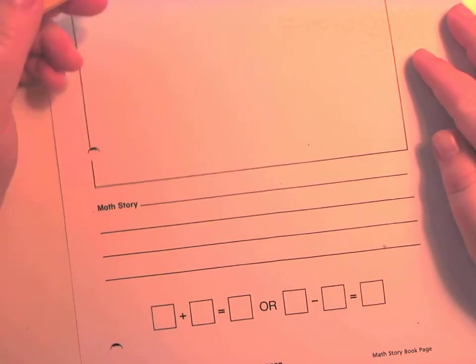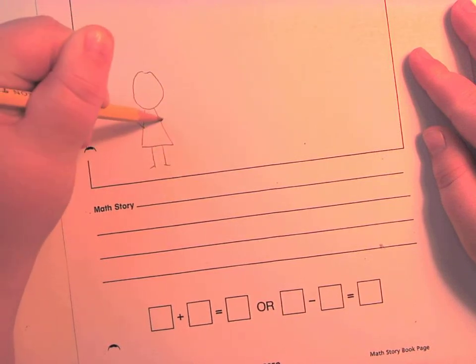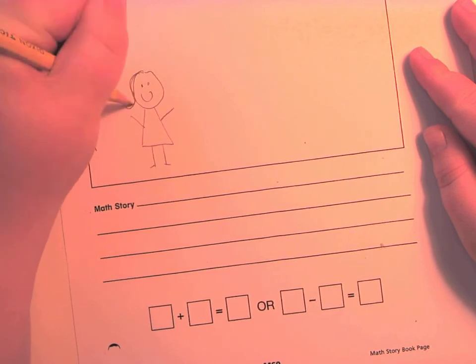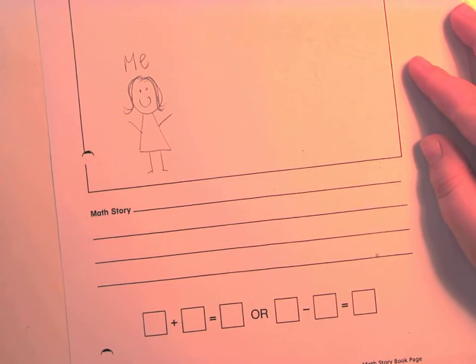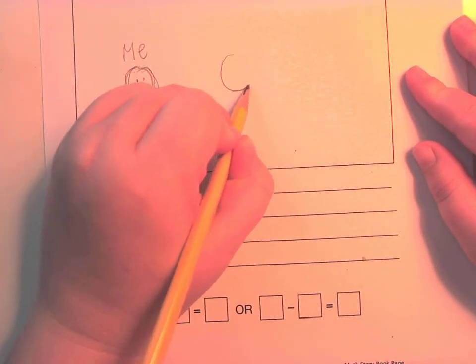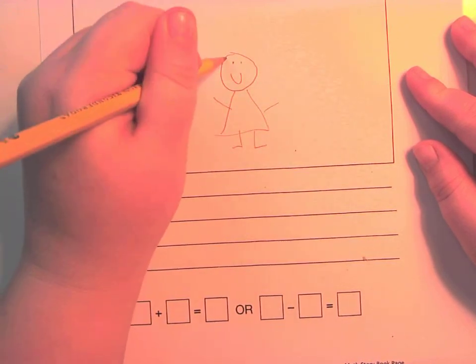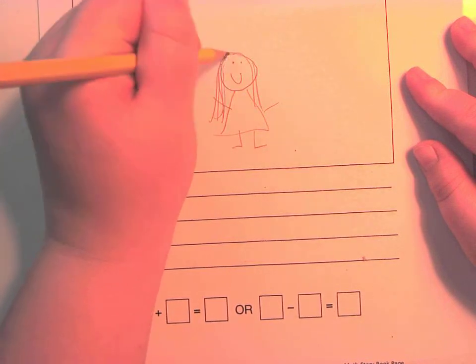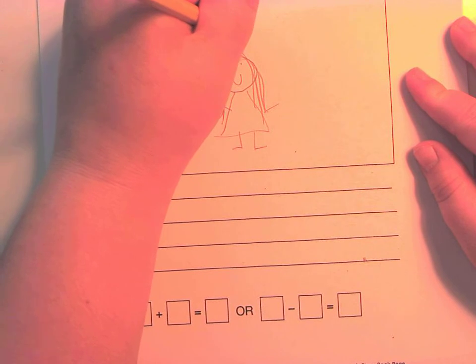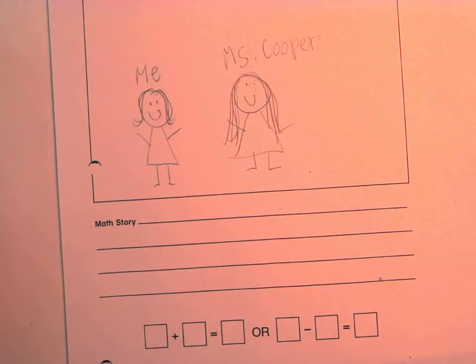So the first thing I'm going to do is I'm going to think about, who do I want in my story? Well, I want me, so I'll draw me. Me. And then I will draw Miss Cooper. Draw Miss Cooper over here. And I'm making sure to label my picture. Alright, me and Miss Cooper.